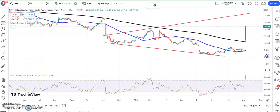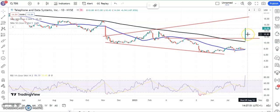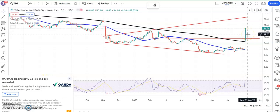A very aggressive one, and that suggests that we could head up to the top of that broadening triangle from back in November, as high as $18.70 as soon as the end of this month. Upside valid while we're above, I suppose, the old resistance on the way down at around the $12.80 level. May stretch a little bit lower than that, but $12.80 hopefully will cover any pullback.